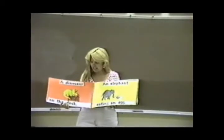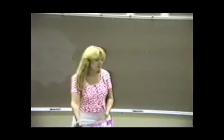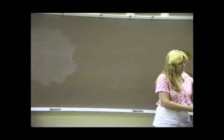An elephant eating an egg, a dinosaur on a desk. And that's how I teach the alphabet. And there's a lot of great ABC books in the library you can find.